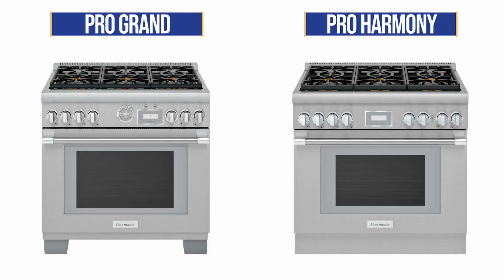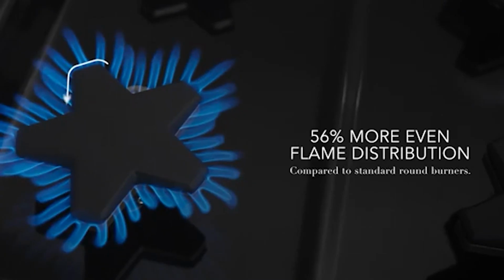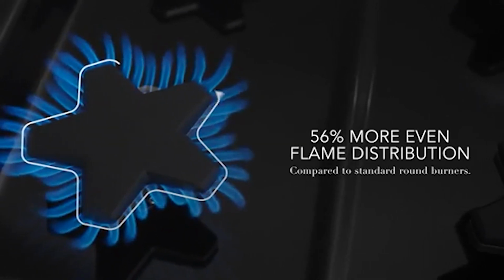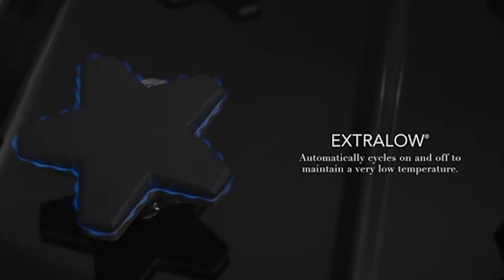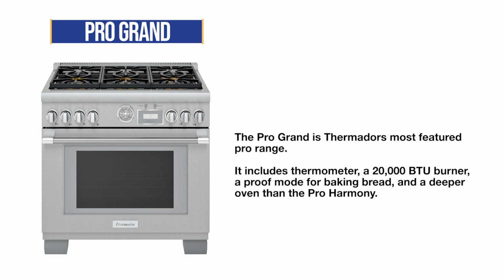Thermador offers two styles of Pro ranges, the Pro Grand and the Pro Harmony series. They're best known for their star-shaped burners, which provide better pan coverage and 2 extra low simmer burners. Unlike many other brands, there aren't actually a lot of aesthetic and feature differences between Thermador's all-gas and dual fuel ranges. The Pro Grand series has several additional features compared to the Harmony series. It includes an external thermometer, a 20,000 BTU burner, a proof mode for baking bread, and a deeper oven.